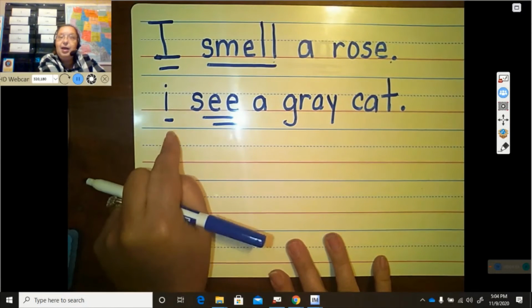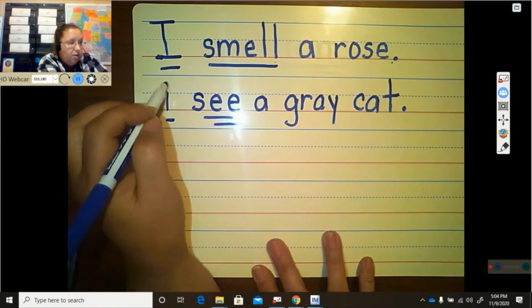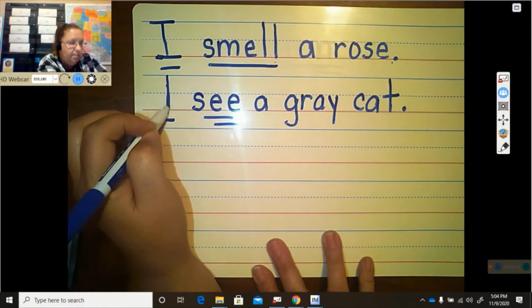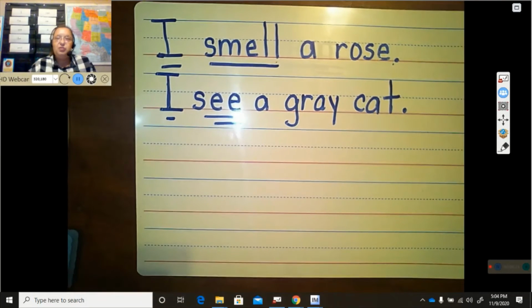But why else should this be a capital uppercase I? Because it's at the beginning of a sentence, and sentences always begin with that uppercase letter. So let's just change him into an uppercase I. Usually we erase it, but in this case, we could just write over it and turn him into one.